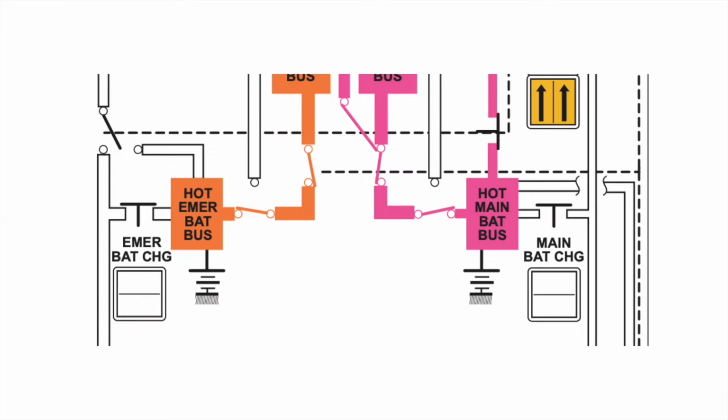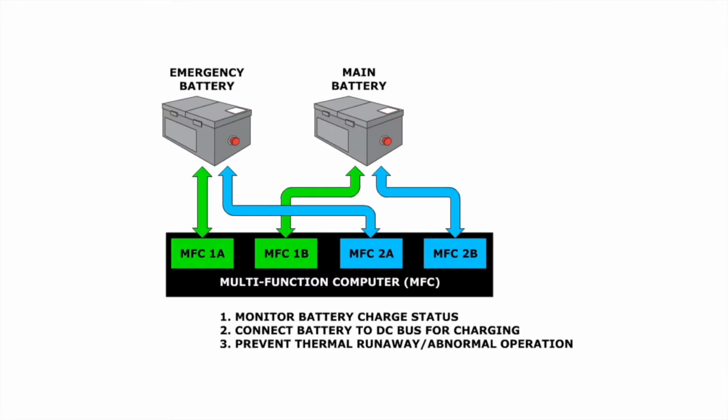The monitoring of the batteries is done by the MFC, or the multifunction computers. The MFC also controls the battery charge contactors. It analyzes the charging current and the DC bus voltage so as to prevent any abnormality for the batteries. These are the functions of the MFCs.